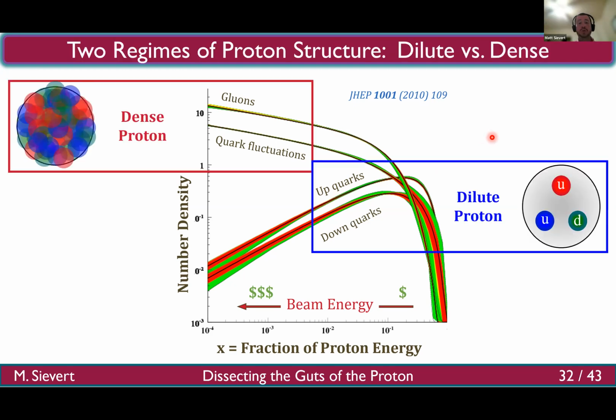When we look at the actual measured microscopic structure of the proton, we see that there are 2 very qualitatively different types of proton. In the region where x is large, this is called the valence region, you see what we usually expect the proton to look like. The proton looks like a dilute system made up of roughly 2 up quarks and a down quark. And we see that in this distribution. We see that at large x, there are primarily up and down quarks. And there are roughly twice as many up quarks as down quarks, just like you expect.